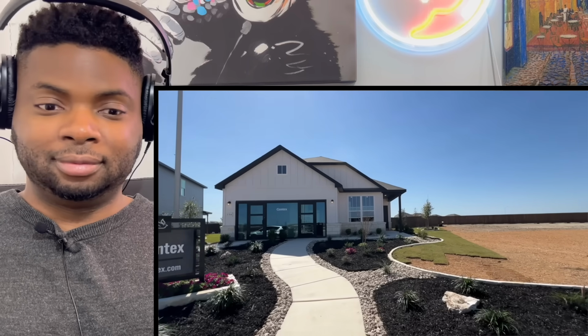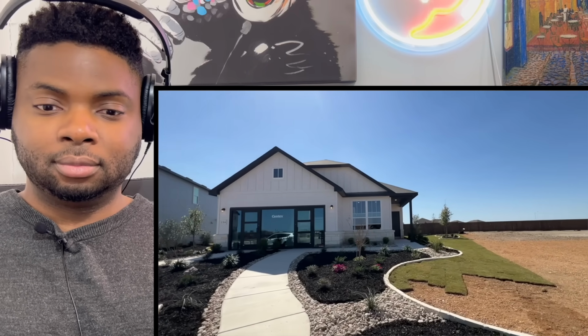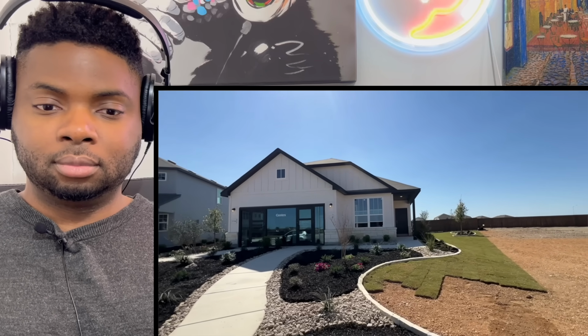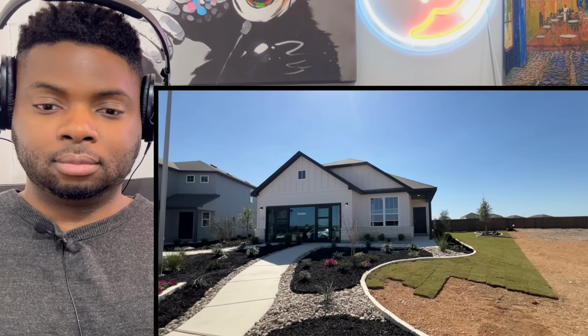Now, keep in mind, this home is the model home that the builder is using for their office, so they have not installed the driveway to the garage just yet. As soon as they are done using this home as a model, they will pave over the left side of the home and install the driveway and the garage.